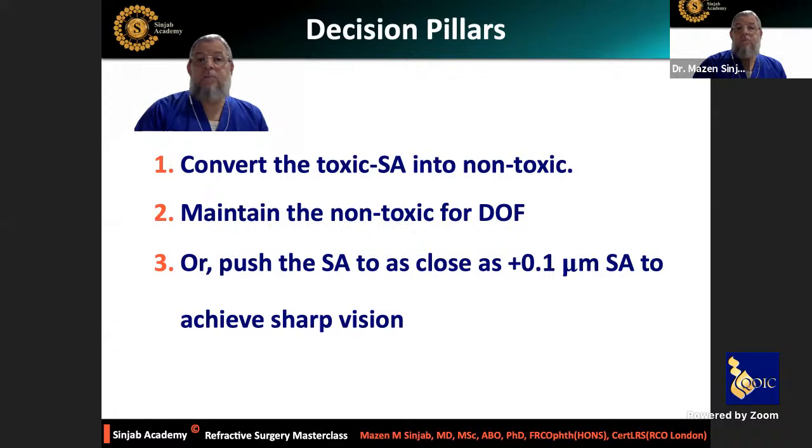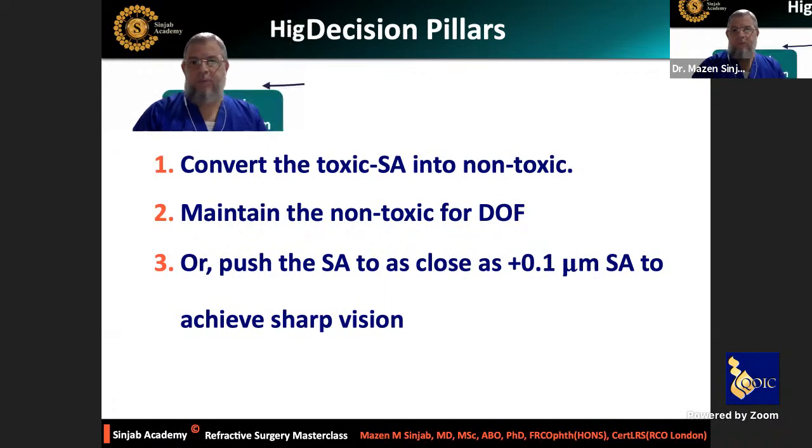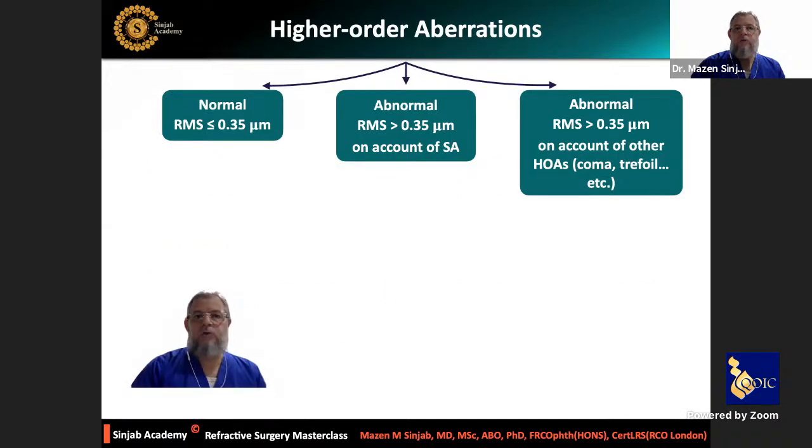Now, the decision pillars are: convert the toxic spherical aberration into non-toxic spherical aberration. This is rule number one. Maintain the non-toxic spherical aberration if the patient would like to have depth of focus, or push the spherical aberration to be as close as plus 0.1 microns to achieve sharp vision if he is not interested in depth of focus. I'll give you examples. So this is the flow chart.